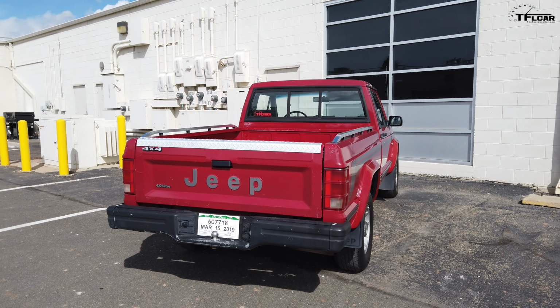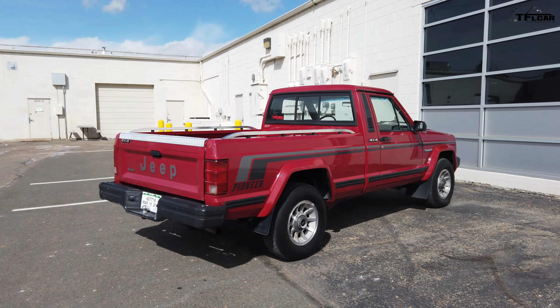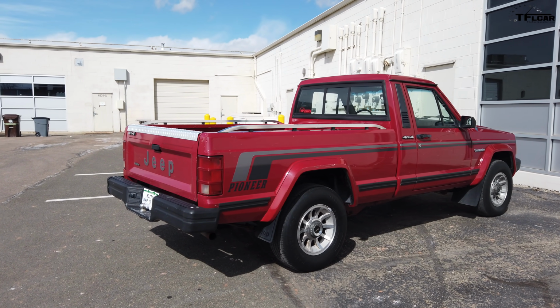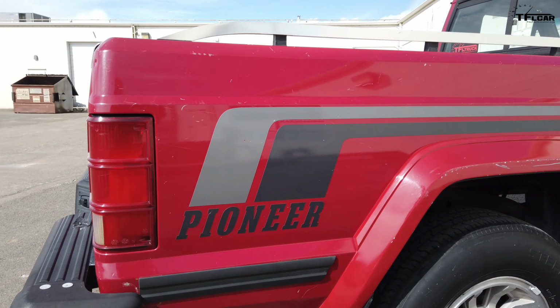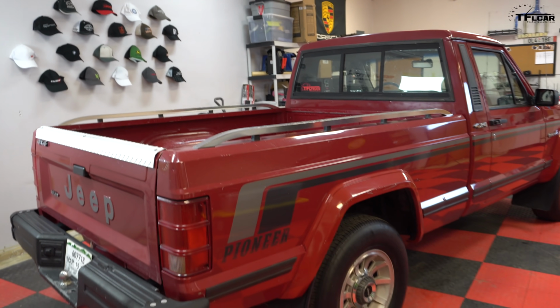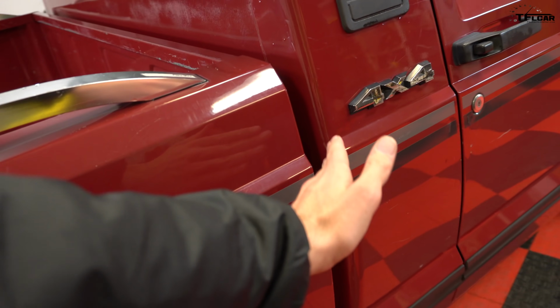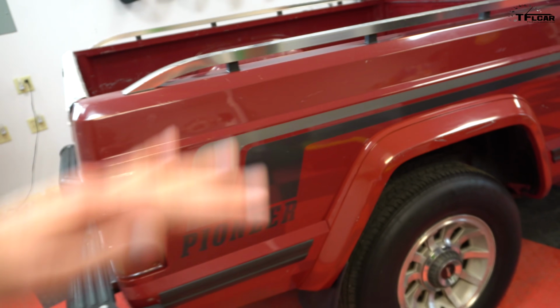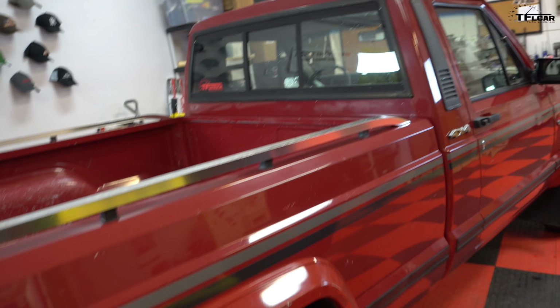So, of course, a Cherokee is a little SUV, but the Comanche is a pickup truck. But it's not that simple, because a Cherokee XJ is actually a unibody vehicle. That, of course, is not ideal for a truck, because trucks have to tow a lot and carry a lot, and unibody construction isn't ideal. So what Jeep did is something they call a uniframe. From here on, it's a unibody just like a Cherokee, but from here back, the bed, there's a frame. So it's half unibody, half frame.